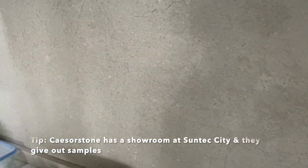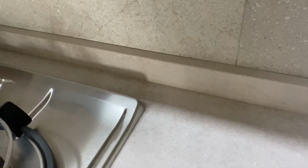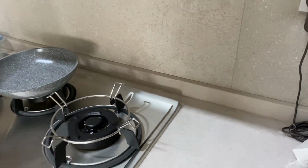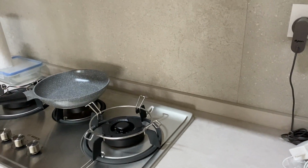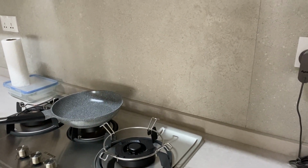I took the quartz sample that I got from Caesarstone in Suntec City and went to Hafary to find a backsplash that matches the quartz. So you can see they're actually very similar colors. In fact, I wanted the backsplash to also be of the same quartz, but it was really expensive.